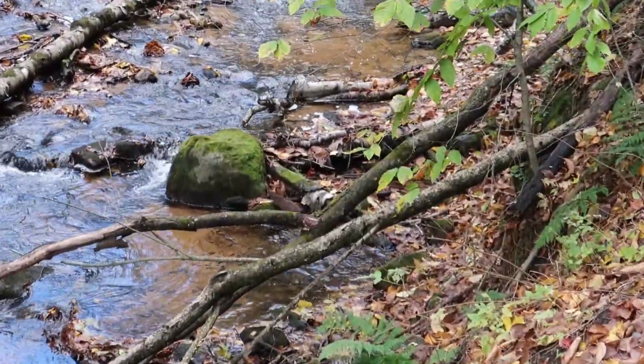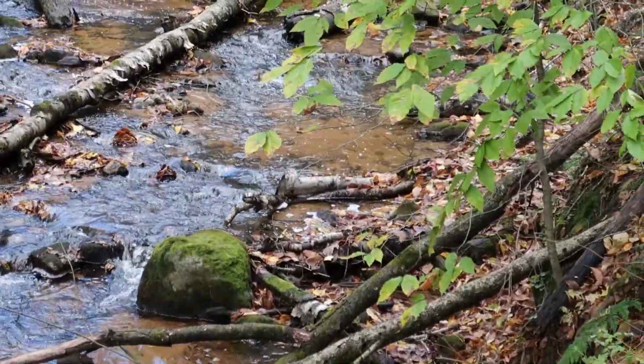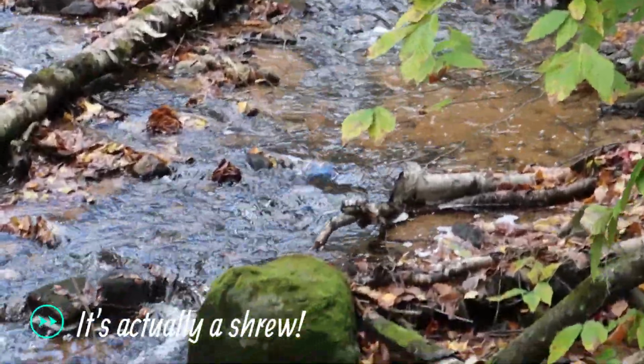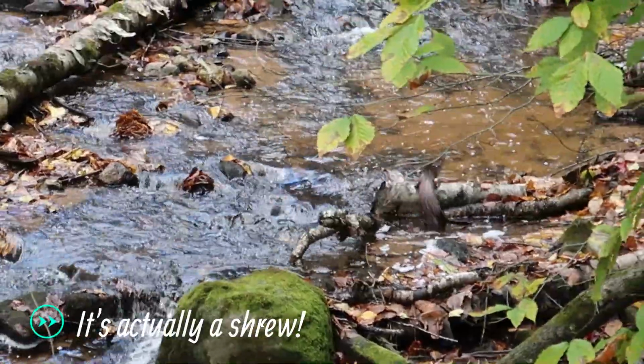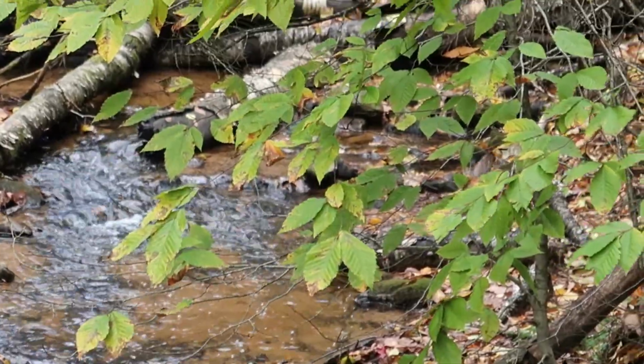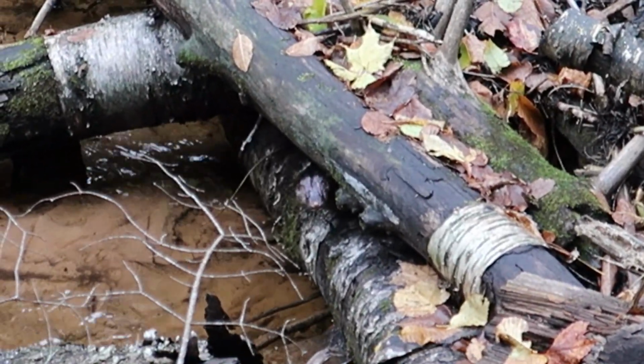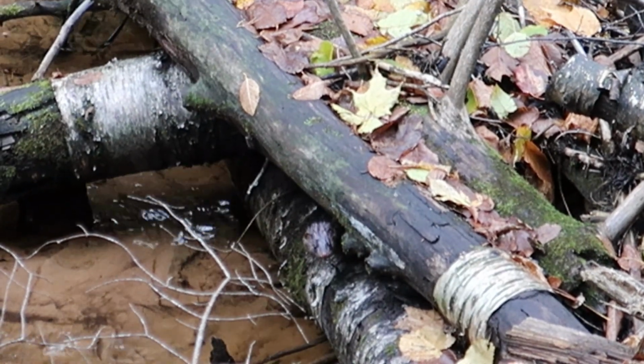You see it? Yeah. Do you think that's a muskrat or an otter? Maybe a muskrat. He's under the pile. Where that pile is. Yeah. Okay, I see it.